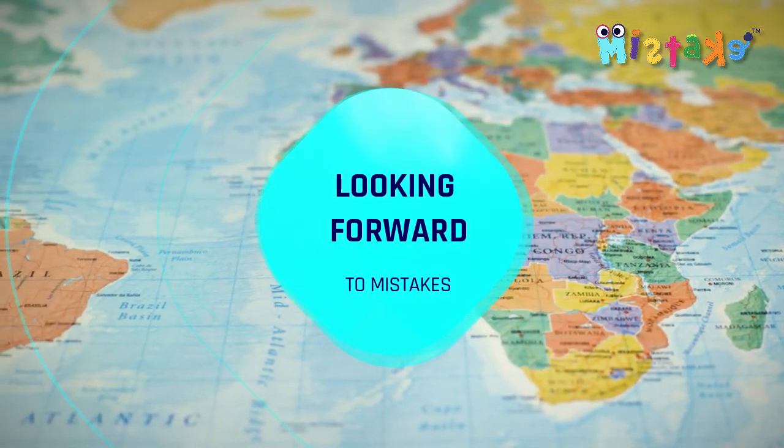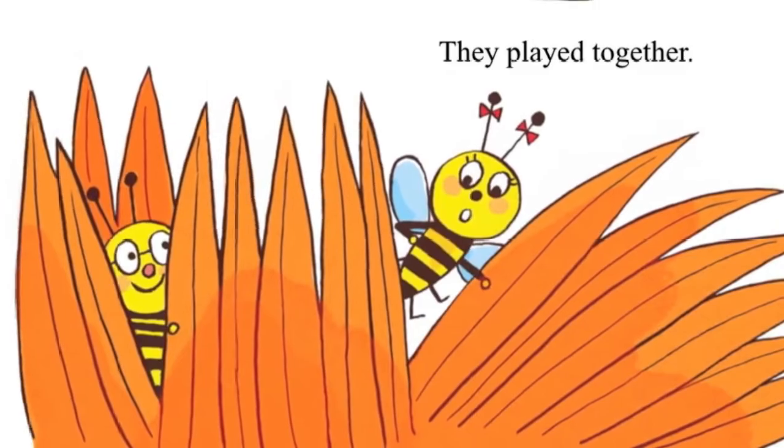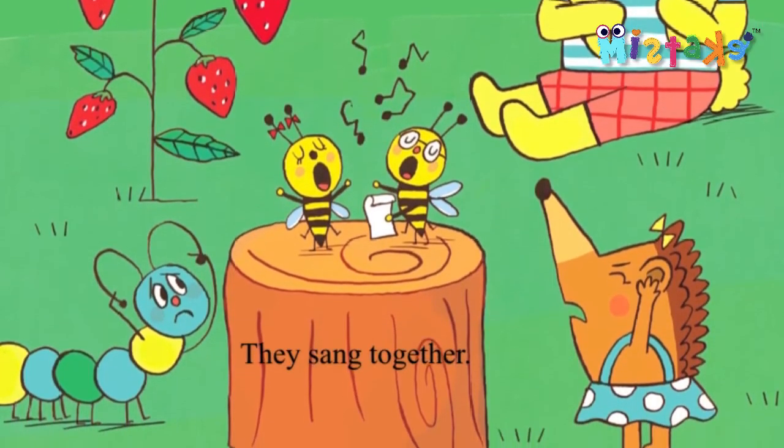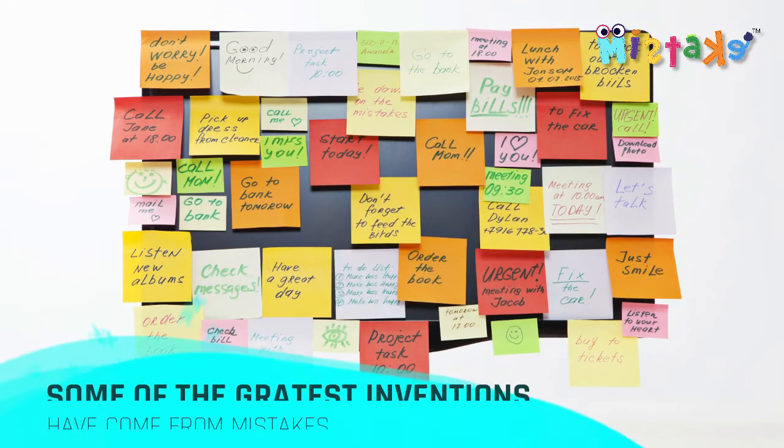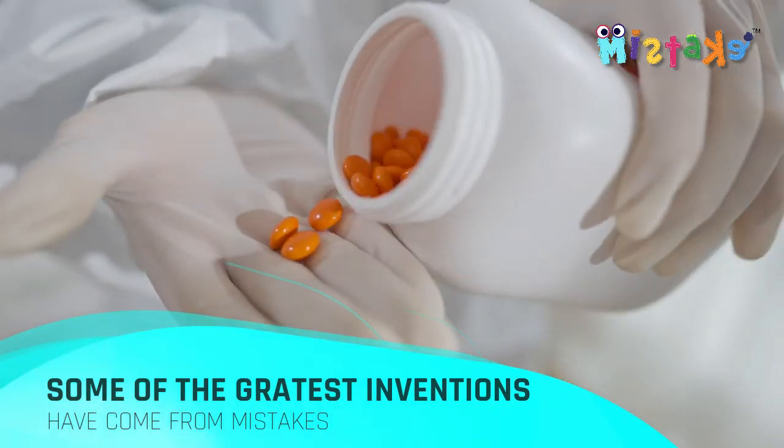So I would just say, always be on the lookout for times that you might make a mistake, and then realize that sometimes your mistakes can actually result in good things. In the case of Bizz and Buzz, even though they made mistakes, they ended up making a sweet treat that they loved. And that sometimes happens in real life with scientists or inventors. Things like Post-it notes, penicillin, X-rays, different things have all resulted from mistakes. So we can learn by our mistakes, but sometimes we can even be surprised by them.